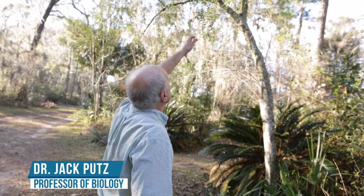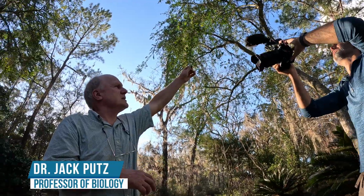He won't say so. This is Yaupon Holly, right? This is Yaupon Holly, but this was the one that had the highest caffeine content. It's the only native caffeine producing plant in North America.